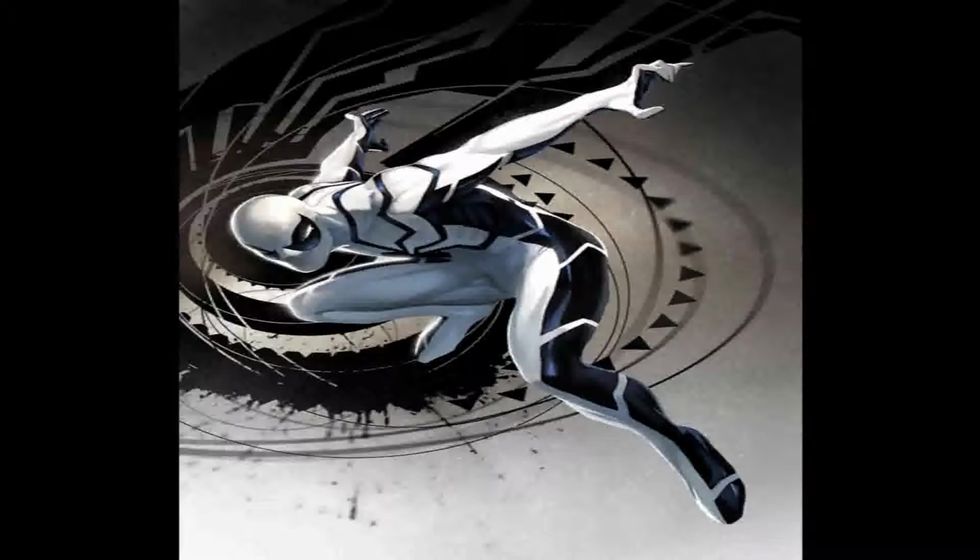Number 4. The Future Foundation Suit. The Future Foundation was a group of geniuses that Reed Richards brought together to help solve humanity's problems. Spider-Man was one of the super members, and as such, he got a super suit.